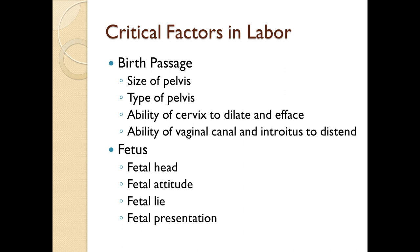So when it comes to the baby, it just depends on the size of their head, their fetal attitude, the fetal lie, and the presenting part. Now, these all sound kind of foreign to you guys right now, but we will definitely get into it, and you guys will understand it by the time I'm done.